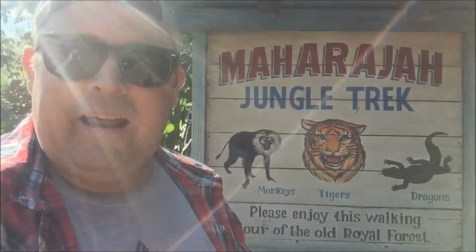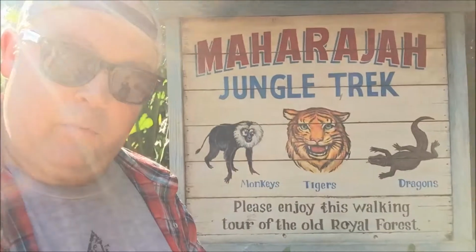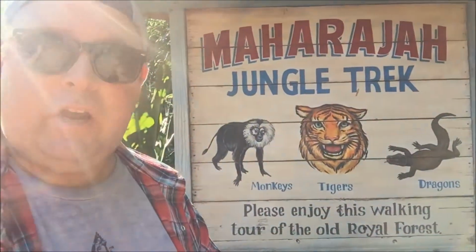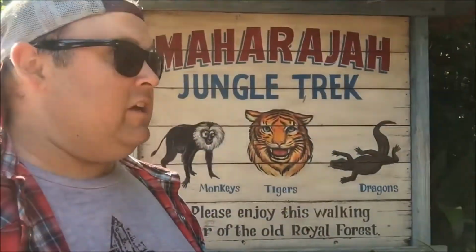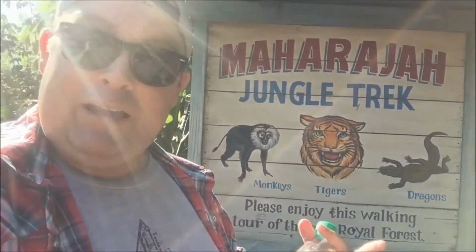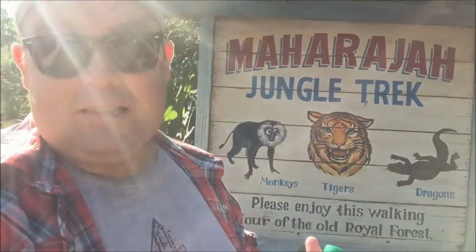So here we are at our second of the major walking treks here at Disney's Animal Kingdom, the Maharaja Jungle Trek, which has the monkeys, tigers, and Komodo dragons. I've done this one before. This one's a lot of fun. The tiger exhibit is super pretty. They have a really pretty habitat. They may not be out. It's really hot today, so they may be off hiding somewhere in the shade. They might even be inside. So let's go in here and see if we can see some of the tigers.